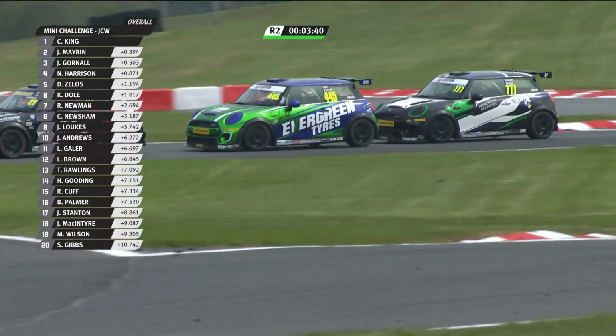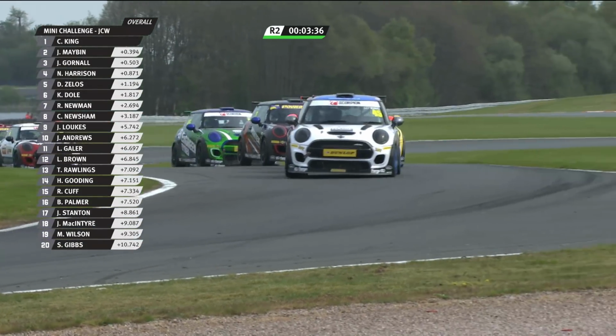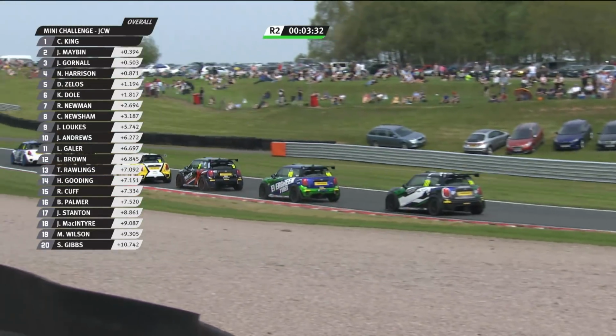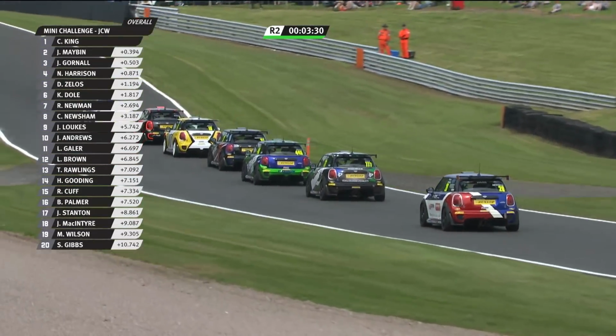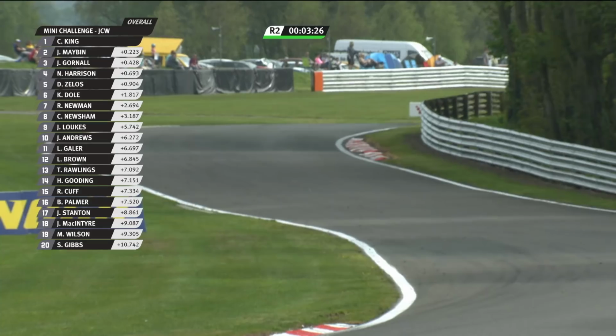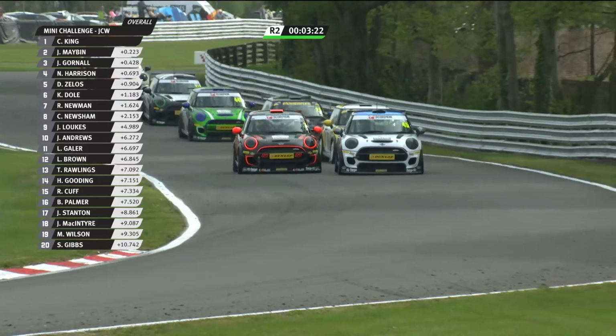They're all stacking up against each other. There may well have been a bit of nose-to-tail contact between a couple of them there as they sort of entered the chicane a little bit more slowly than they were anticipating. Fourth place car is Nathan Harrison, incidentally. Second place in the championship last year, second place in the first race as well, and he now sees an opportunity to overtake James Gornall, which he probably didn't expect to be having early on in the race.